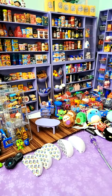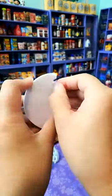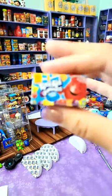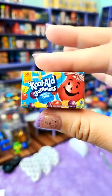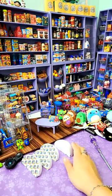I have gold mini brands, but I don't have the Gold Rush. All right, let's open 4. I think it might be a... No, okay, it's a Kool-Aid Jammers. Very cute. A single ball is $7 to $10, depending on where you live.